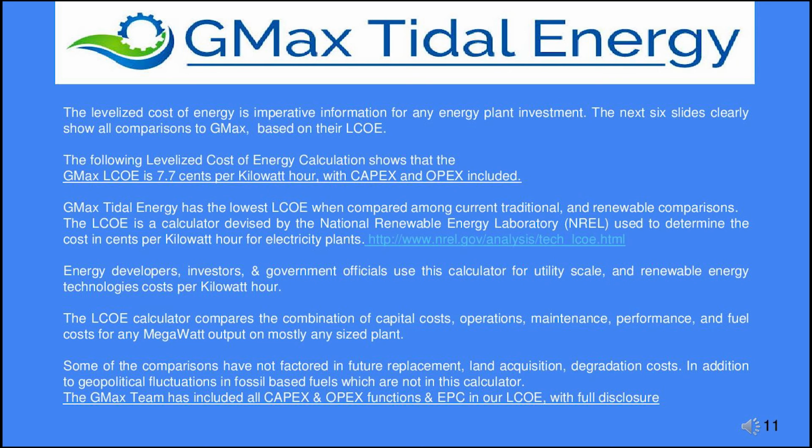The LCOE calculator compares the combination of capital costs, operations, maintenance, performance, and fuel costs for any megawatt output on mostly any size plant. Some of the comparisons have not factored in future replacement, land acquisition, and degradation costs, in addition to geopolitical fluctuations in fossil-based fuels, which are not in this calculator.